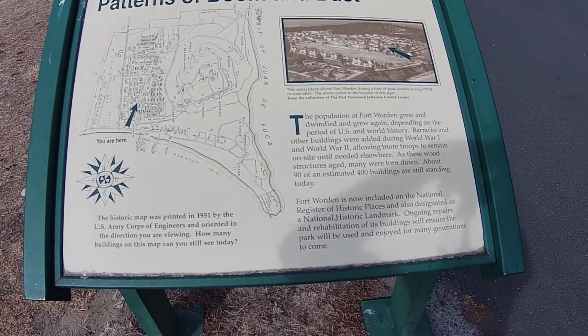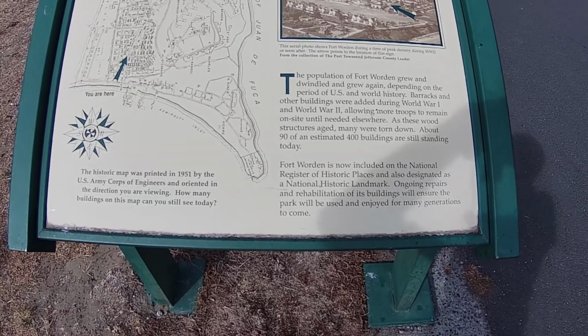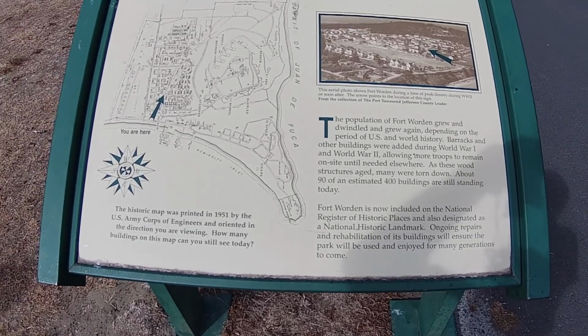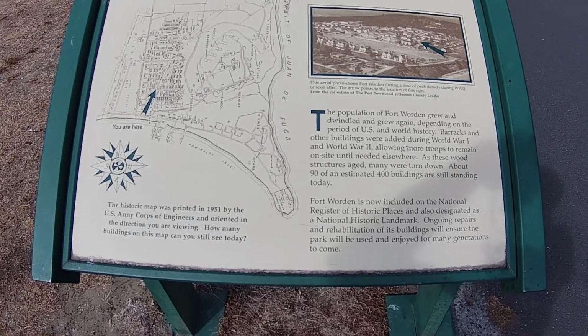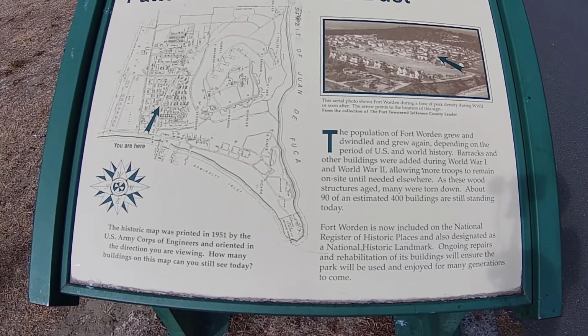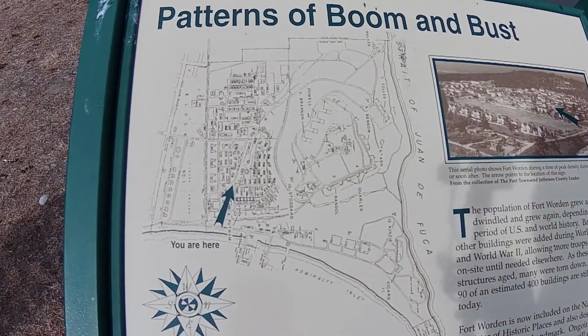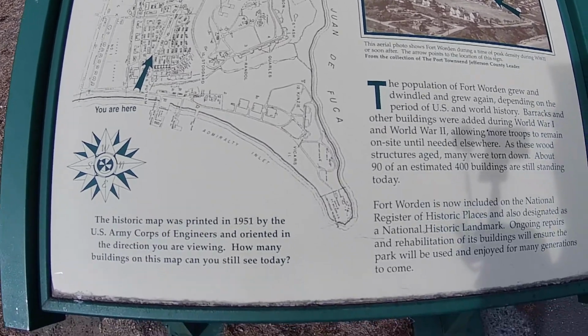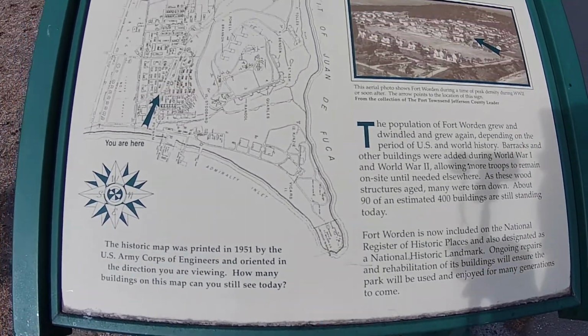Another one of those information signs here. Hopefully it comes through halfway. It shows a little history of it. According to this, there were only 90 out of an estimated 400 buildings still standing today. And then they have a map of the old original fort there, all the way out to the tip. Yeah, pretty interesting.